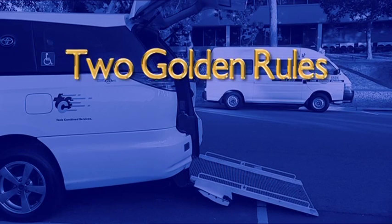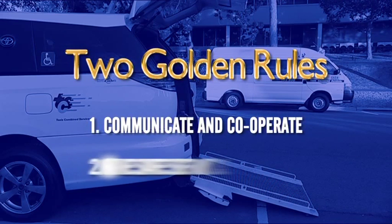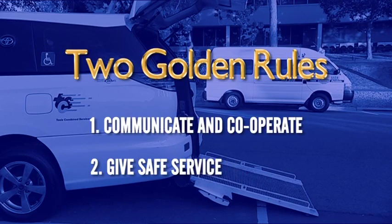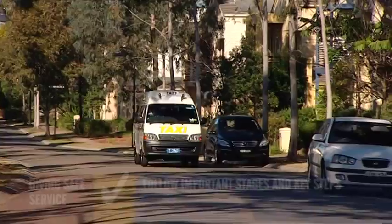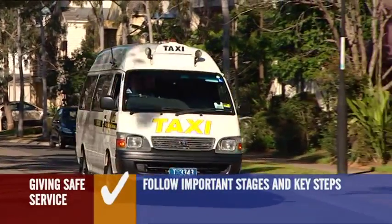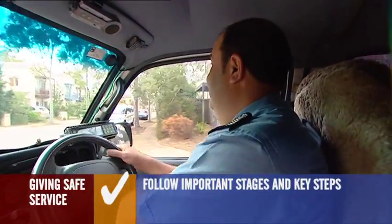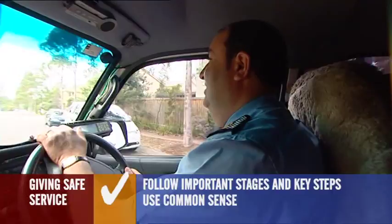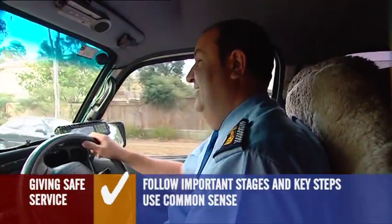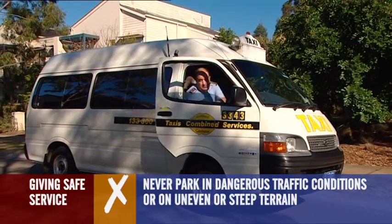There are 2 golden rules for all drivers. The first is communicate and cooperate. The second golden rule is give safe service. Giving safe service involves always following important stages and key steps, and we'll be exploring these in a moment. It also involves using common sense. For example, never park in dangerous traffic conditions or uneven or steep terrain.